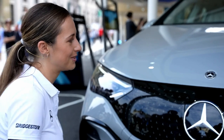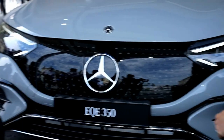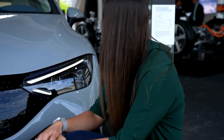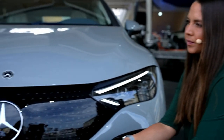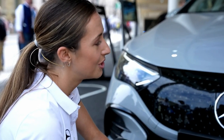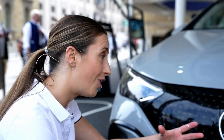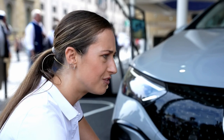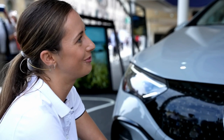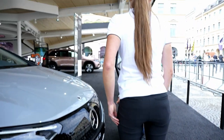in the EQ family. So right next to you, what can you read? Digital light. Exactly. What is that about? So the digital light system is one of our newest features we have in our Mercedes cars, which helps you, especially at night, with projections of arrows, of triangles, of spots on the tarmac right in front of you. Wow. Amazing, isn't it? I love the future that we're seeing right here.